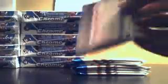Jonathan Joseph, Zach Cates, Tony Sanchez throwback. Alex Avila, Matt Packer, Nathan Eovaldi, Machado, die cut. Erasmo Ramirez, and there's Matt Moore again. Second Matt Moore, and a Nelson Cruz refractor. And Alexei Ramirez on the back.